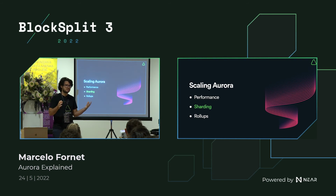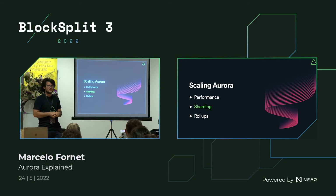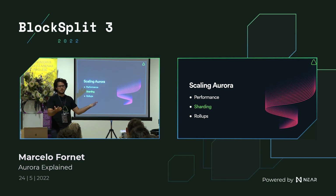We have some ideas, but some of them have pros and cons. And of course, rollups are nonetheless another idea. Probably we at Aurora won't be developing rollups as a company, but as Aurora exposes the same interface as Ethereum does, it doesn't prevent some other company that would love to improve Aurora from building rollups on top of Aurora, maybe to scale their own applications.